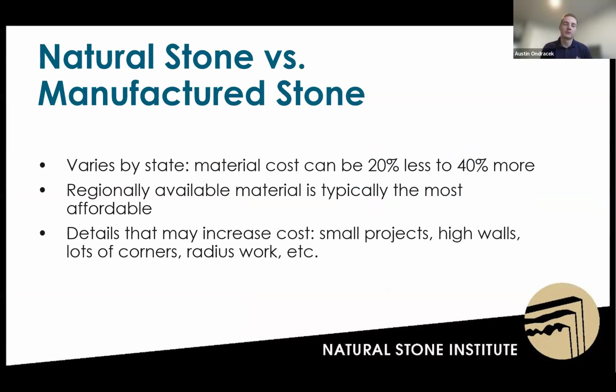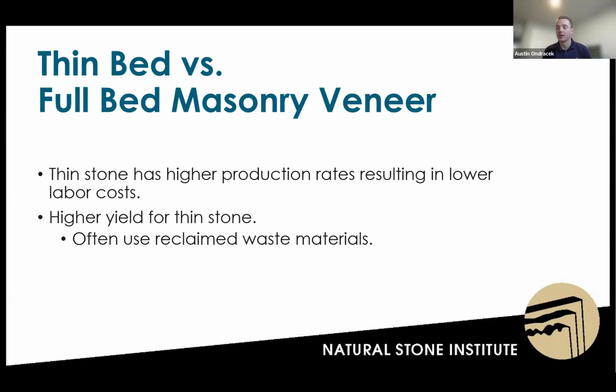All of those things, talking about corners and radius work, will factor into the cost side of a natural stone. But more cases than not, if you do a little bit of shopping around, just like for anything, you can find a very comparable natural stone to match or measure up to that of maybe some manufactured products. Thin stone, I've talked about, has that higher production rate, which results in a lower labor cost. So when looking more on the cost side of things, a lot of that stone is generally reclaimed or is being repurposed, and you can get it at a much lower cost.